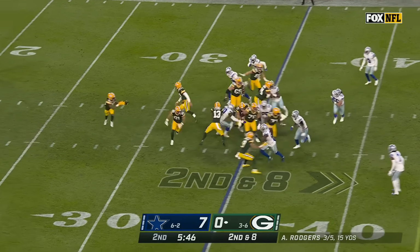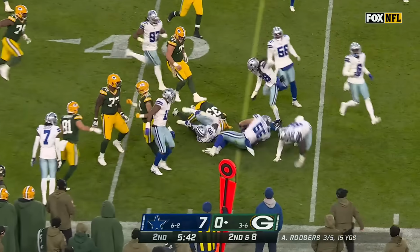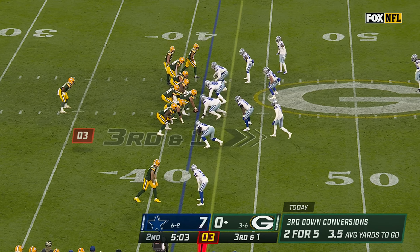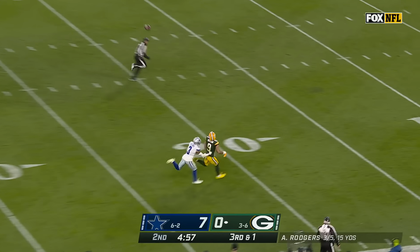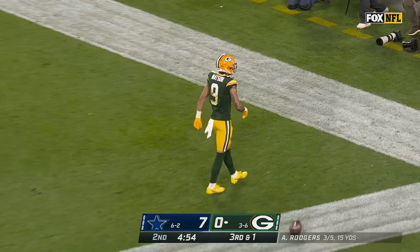The 2nd and 8 on the pitch. Jones looking for a seam. Cuts back. And he's going to be about a yard short of a first down. On the fake, Rodgers lets it fly, has Watson, he's got it on his feet, and he's in for the touchdown!